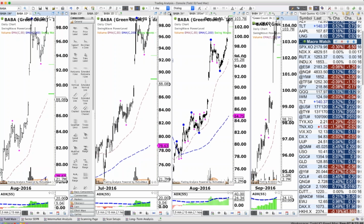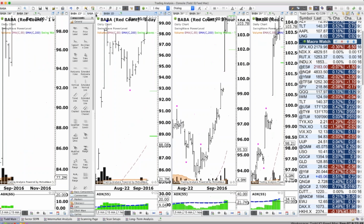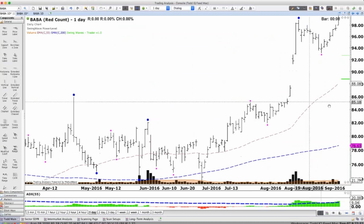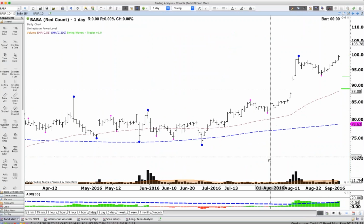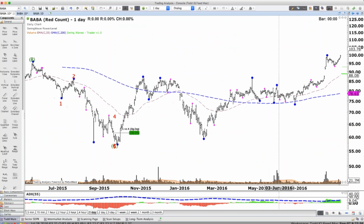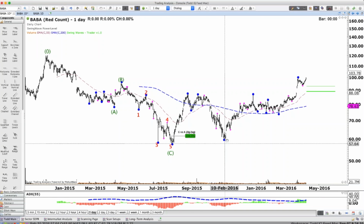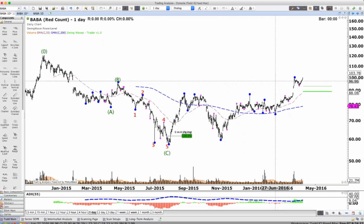Okay, here's Baba. I don't know if I have a wave count working in Baba. Oh yeah, nice ABC coming off here. Yeah, it does look good. And then we have a big push, another push. Yeah, Baba looks good.